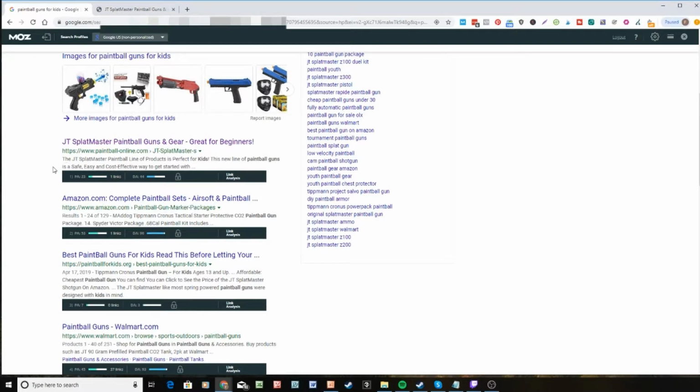That's what you're looking for when you're assessing the competition. You're looking for little holes in the search results where you could replace this page. Apologies if this is your website. You could replace this page with your own content and produce something better than what is actually presented there.